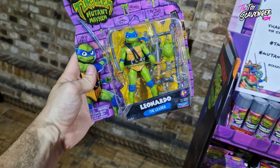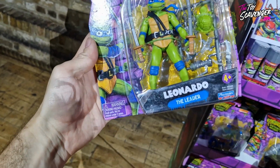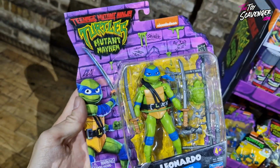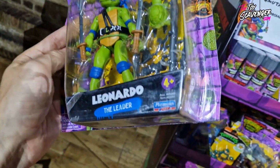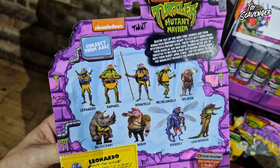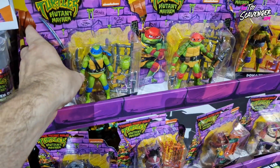So here is the cards. And the cards are really cool. I really like the art on the cards. I like the purple colours of this one. Purple green really does pop. This is the back of the card, and you can see obviously all the characters that they're actually bringing out at this moment in time. There is more to come, but it depends on how this first line goes.